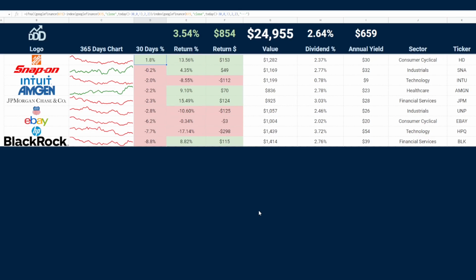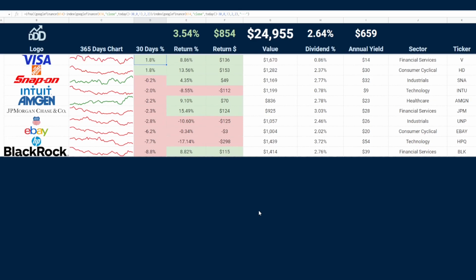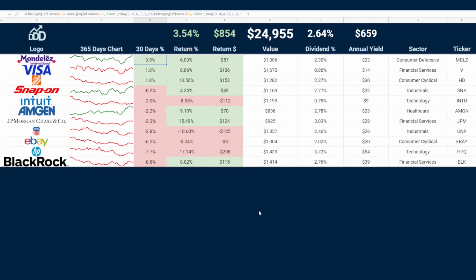And I have had Home Depot for quite some time, so yeah, they are 13.56% plus in my portfolio. Then we have Visa, 1.8% up. After that we have Mondelez, up 3.5%, and an overall return of 6%.